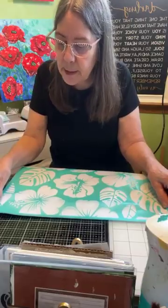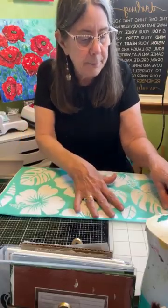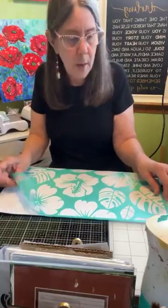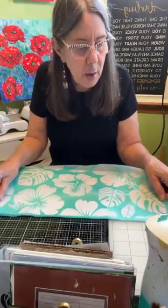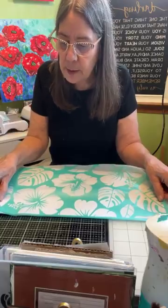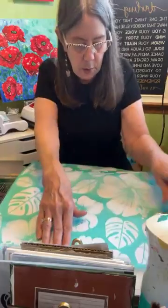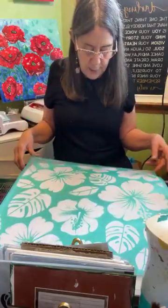And this is a lot of fun, the Chalk Couture stencils. I am a designer with Chalk Couture, so I do sell these in my shop. But this is how I got interested in the crafting world. I saw somebody doing Chalk Couture on Facebook, and I thought, well, that looks like fun.